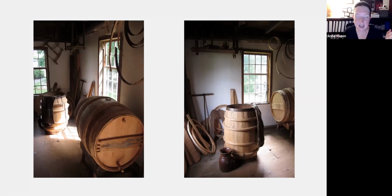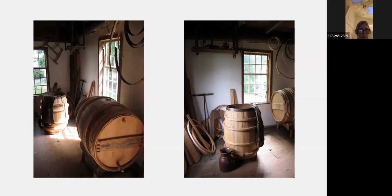And we do know that William Harlow was very successful as a cooper or barrel maker. There was a tax assessment done in 1672, and it rated Harlow's faculty as cooper at 40 pounds.